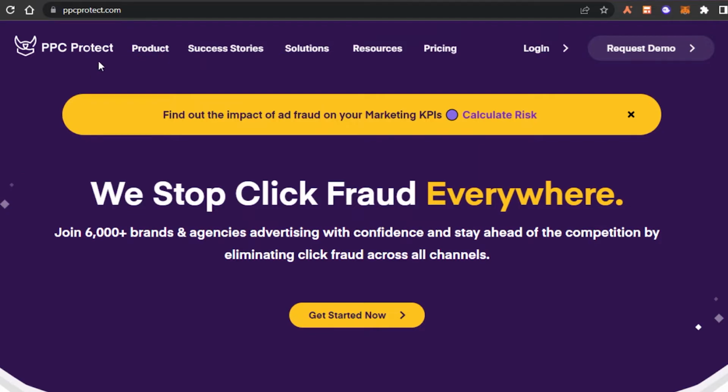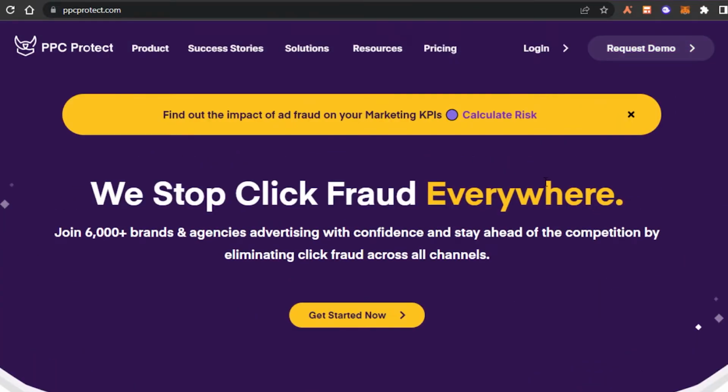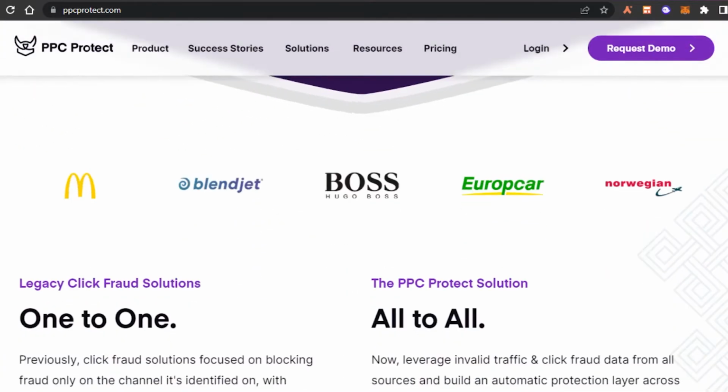What you guys need to do is simply go to ppcprotect.com and you will get to this platform right here. Now, PPC Protect is also an amazing and one of the famous click fraud preventing platform out there, and it allows you to simply protect your browser and it will allow you to add blocks.